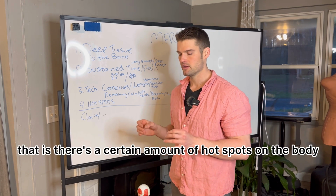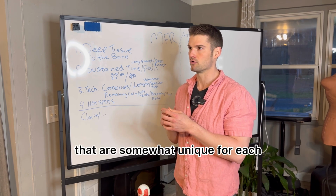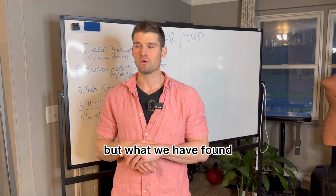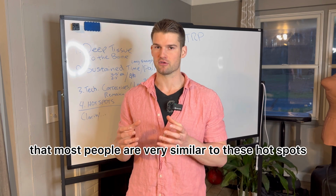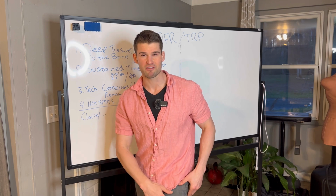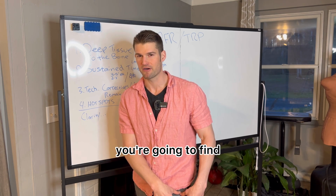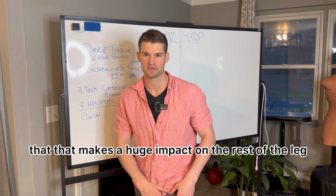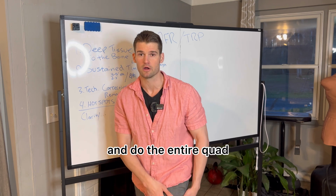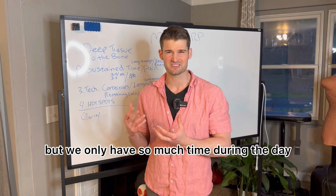So what I mean by that is there's a certain amount of hot spots in the body that are somewhat unique for each and every individual, but what we have found is that most people are very similar in these hot spots. For example, for the quads, it's most likely going to be the quad 45 that is the worst on everybody. And if you release that quad 45, you're going to find that it makes a huge impact on the rest of the leg and the body for that matter, more than if you were to waste your time and do the entire quad. Yeah, you'll get the entire quad done. You'll probably feel better, but we only have so much time during the day.